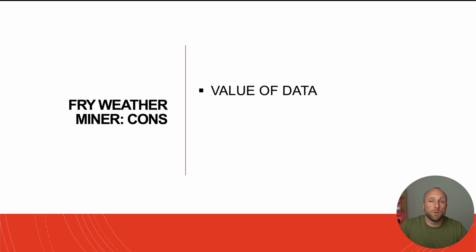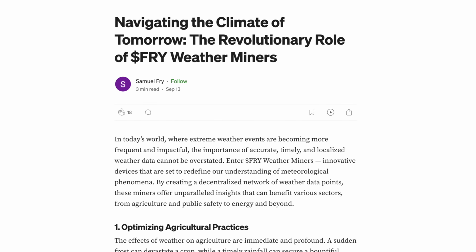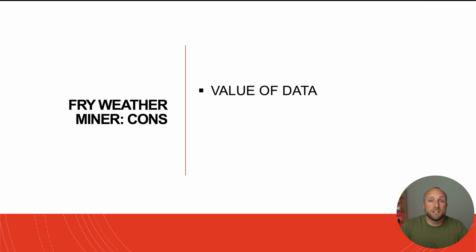First con I see is what's the actual value of this weather data. Well, the FRY team has outlined the potential use cases for the weather data in this Medium article. The big challenge lies in actually selling this data. Many crypto projects have these lofty goals and aspirations of completely revolutionizing different industries, but in reality, almost none of them have actually sold anything yet. So call me skeptical that this weather data is ever going to be purchased by anyone.